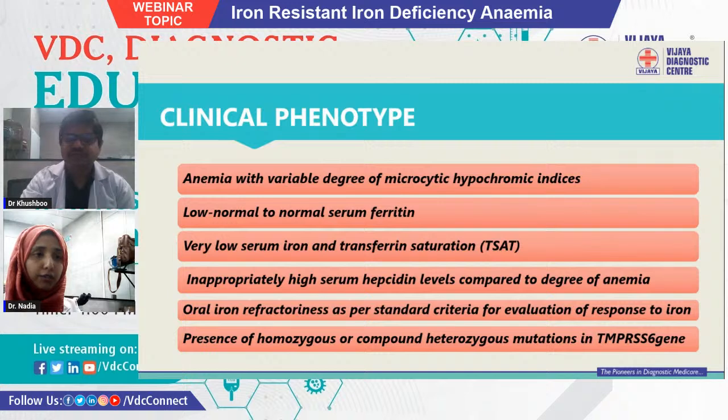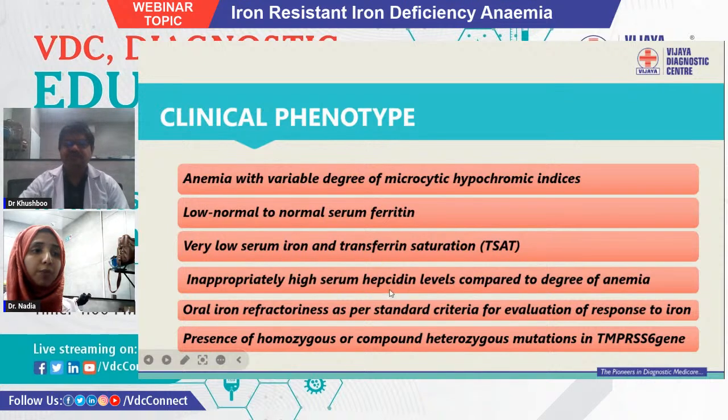Because once you have iron deficiency and iron deficiency anemia, hepcidin physiologically should be downregulated. But in iron refractory anemias, we have high hepcidin levels in the body. Then oral iron refractoriness, as per standard criteria for evaluation of response to oral iron.